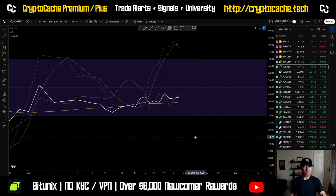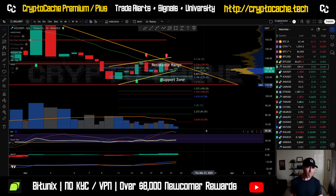Same thing as well with the RSIs. We're under 50. While we have a little bit of positivity being above our moving average, everything else is mostly bearish. Stochastic swinging down, kind of letting us know we may see a short-term pullback.